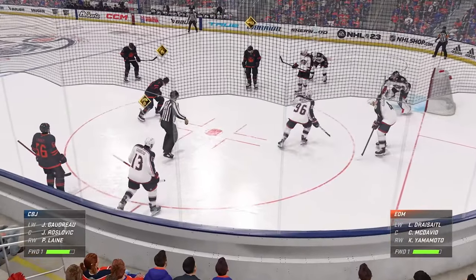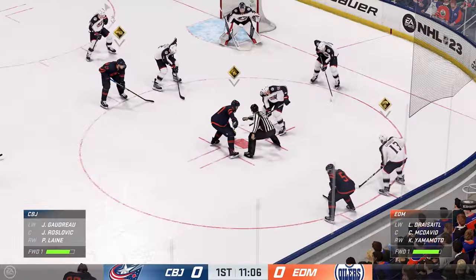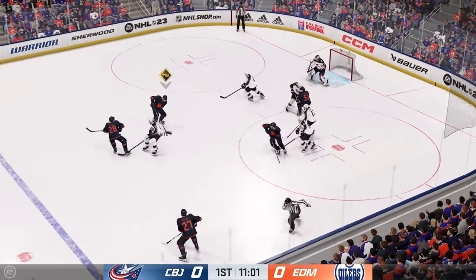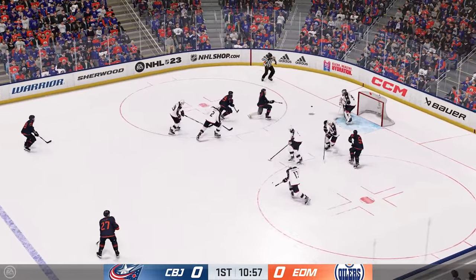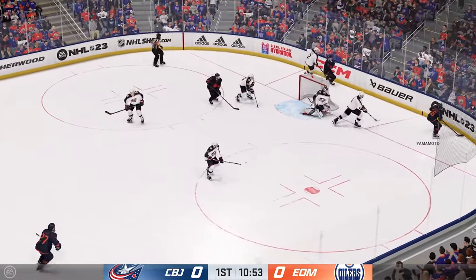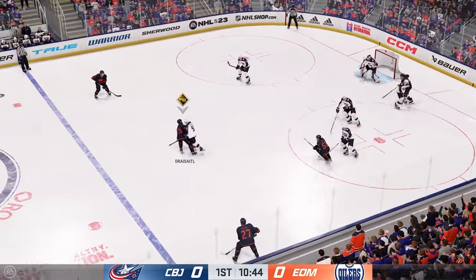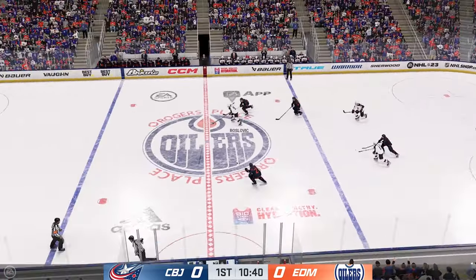Nearing the midway mark of the period. Still looking for our first goal. McDavid's won the draw and they'll look to set up. And he takes a shot, and he shuts the door on that. He's only one goal away from his next real achievement. You know he'd like to get it here.